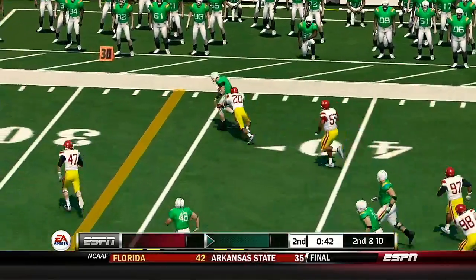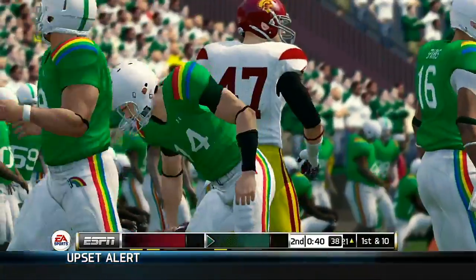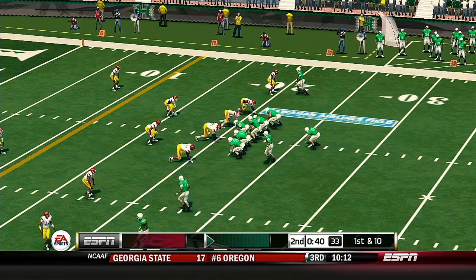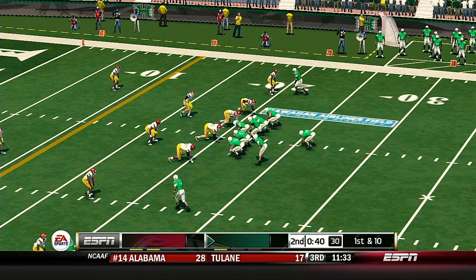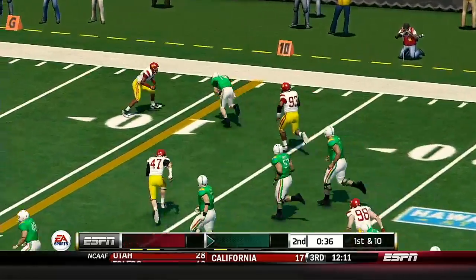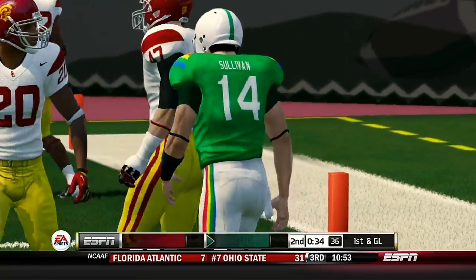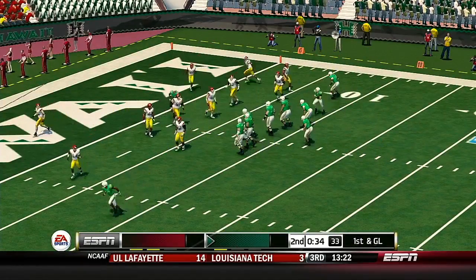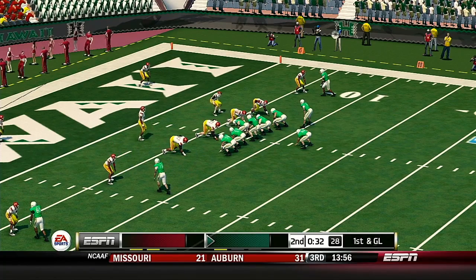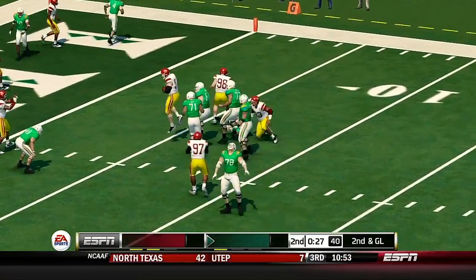He scrambled. He's at the 30. He's taken down at the 21. This is a nice run for the first down by this quarterback. First and 10. Ball on the 21. He's on the run. And that sets them up with a first and goal. Scrambling around, brought down at the 7.